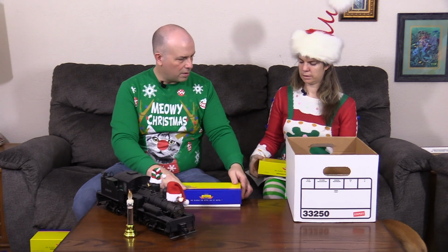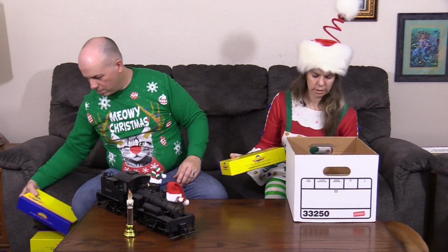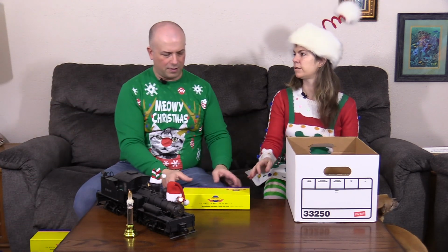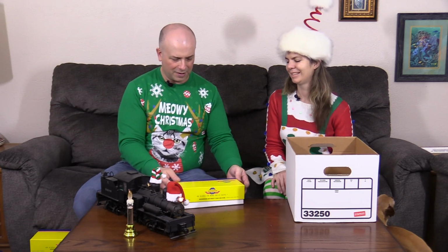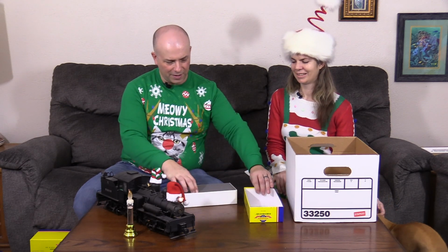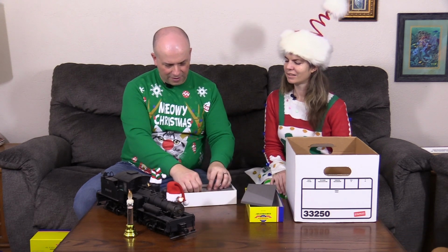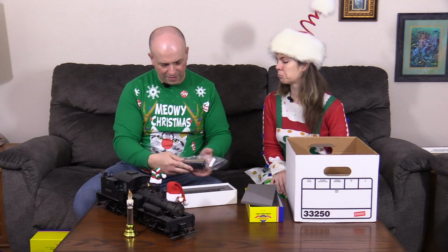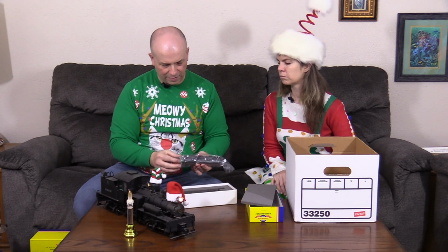All right. Last box like this. There's one other in there, but I saved it for last because it's a different box. A different box. How'd that get in there? I don't know. What is this? Oh, this is the B unit for the Rio Grande unit.